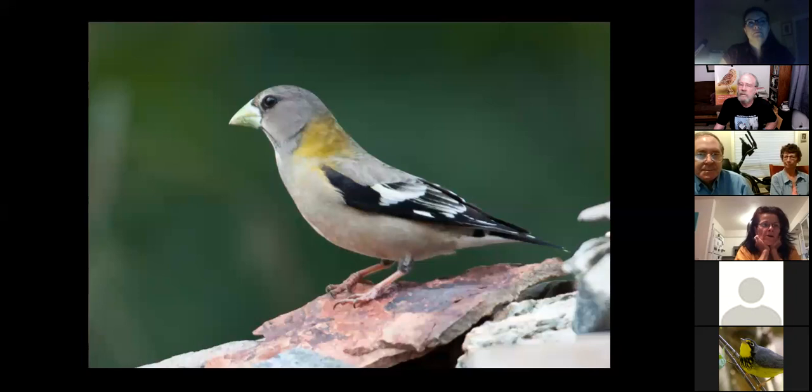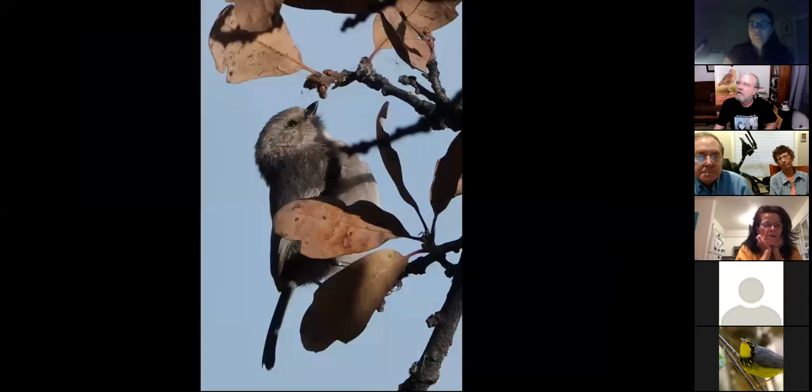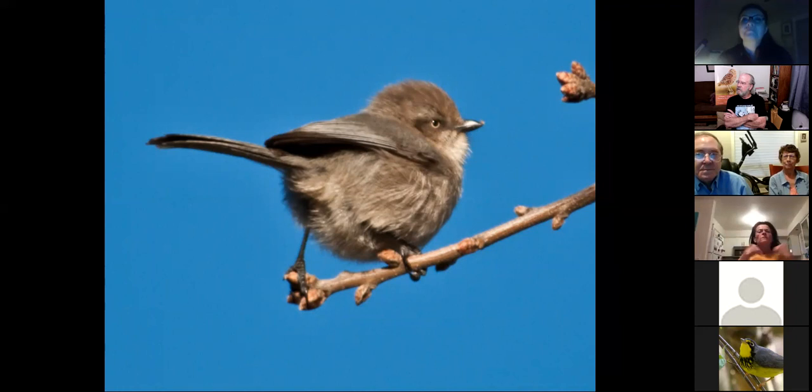Next, this is a bushtit, and we can tell a male from a female bushtit. Does anybody know how we can tell that? This is a male bushtit. It's got a black iris, and they flock in large numbers. Next slide. It's the female. Female has a yellow iris. We saw lots of them the other day, Tim and I. I think we saw a lot of them today too.